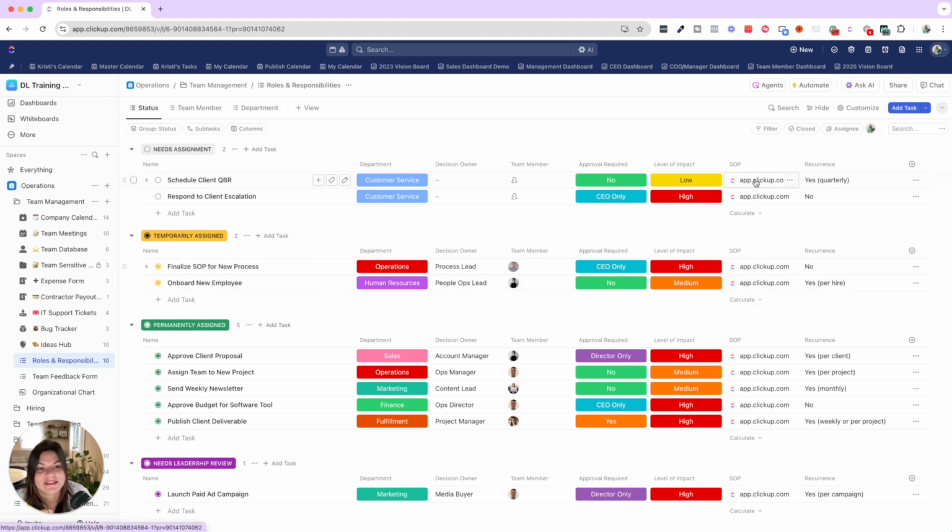Then you have, and you can see these are drop downs as well, then you can actually link the SOP here for easy access. And then what is the recurrence? Does it recur? If so, how often? So either it does or it doesn't. And then here you could see this is just a text field. We put yes, it occurs quarterly, per hire, per client, per project, etc. So you can see how you have everything mapped out and super clear in this roles and responsibilities tracker.